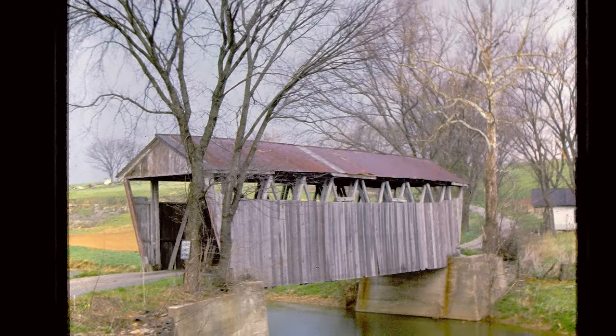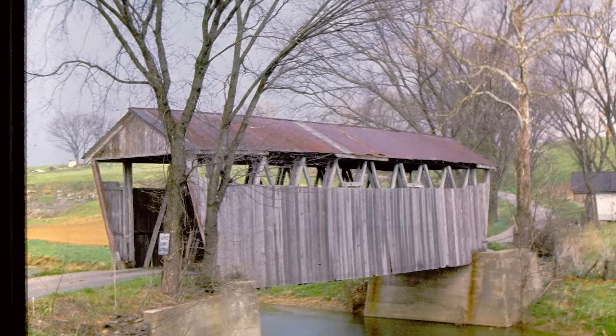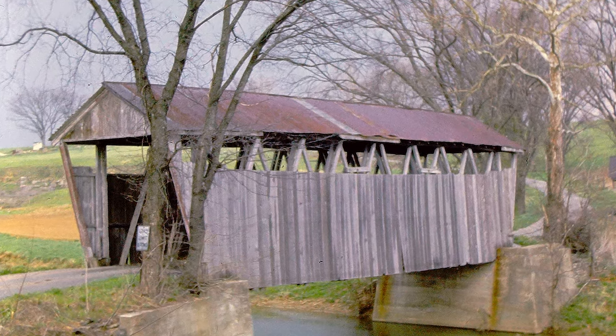I was driving in the car. I turned on the radio, found a local station out of Paris, Kentucky, and they were talking about historical things in Bourbon County, and they said that Bourbon County had 2 covered bridges. Well, that just struck me as interesting. I didn't know Kentucky had any covered bridges. I thought all the covered bridges were in New England.